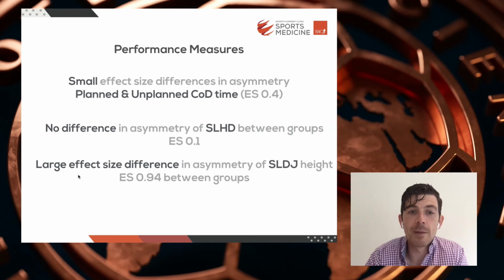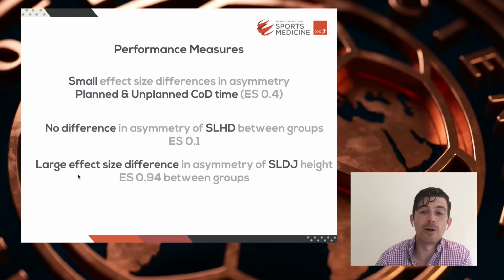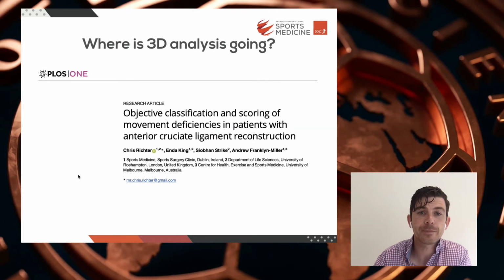When we look at the performance variables, it was interesting that there were very small effect size differences. So there was greater asymmetry in change direction in the ACL athletes than there was in the healthy athletes. Again, there was no difference in asymmetry in the single leg hop for distance between healthy athletes and injured athletes. But there were very large effect size differences in plyometric ability, or in single leg drop jump height asymmetry, between the two groups. So it seems to be a very persistent and large magnitude asymmetry in those at 9 months post ACL compared to those who have never had an ACL injury.